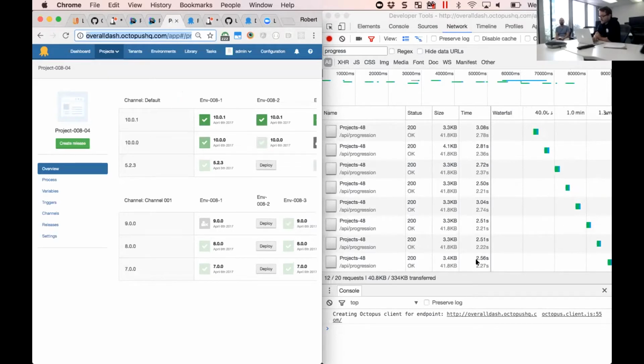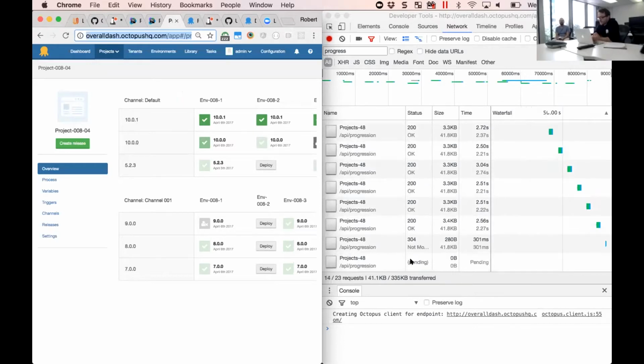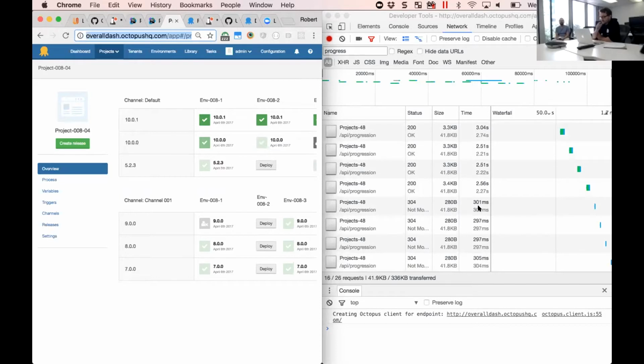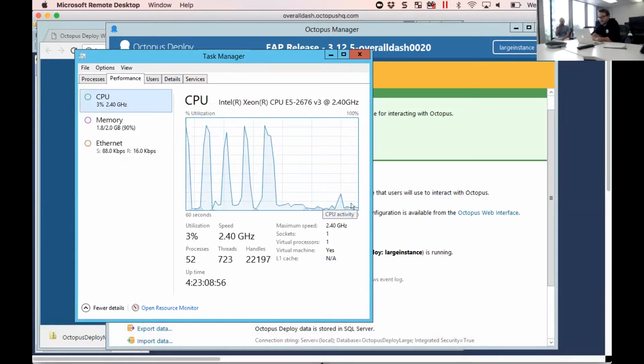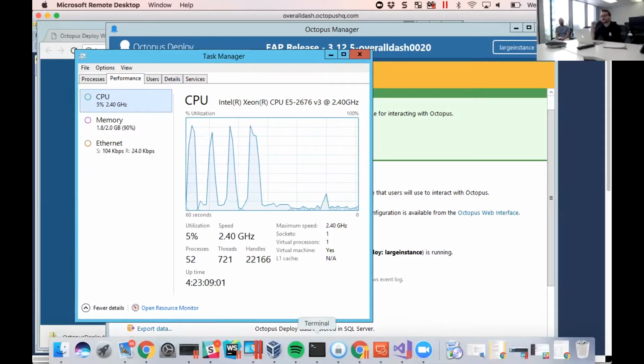So you can see that that was taking about 2 seconds for a normal request, but now I'm starting to get 304s, not modified. And you can see immediately the size difference from 3.4K to 280 bytes. And it's going from about 2.5 seconds to about a third of a second. And if we look at the actual server now, you can see how quiet that's become. What that's doing in the background on the server is it's just hitting the events table, and it's using the events table to signify whether or not anything has changed across the system.